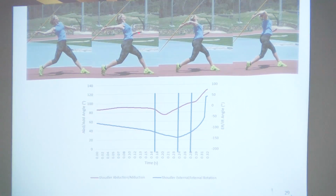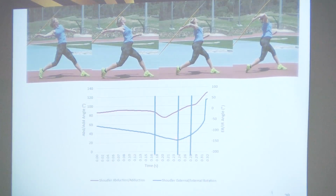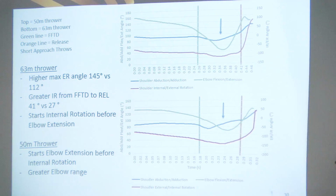So this sort of roll up here causes an increase in the external rotation angle, and then it begins to internally rotate as the shoulder continues to abduct and roll up. And then, as you can see here, the rate of change of the angle is quite high, and this is after release, we actually get the higher values of internal rotation. So it's actually quite large forces acting on the athlete.